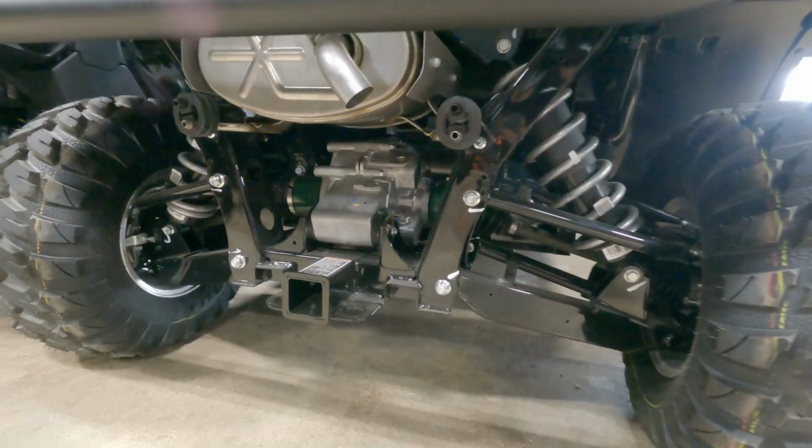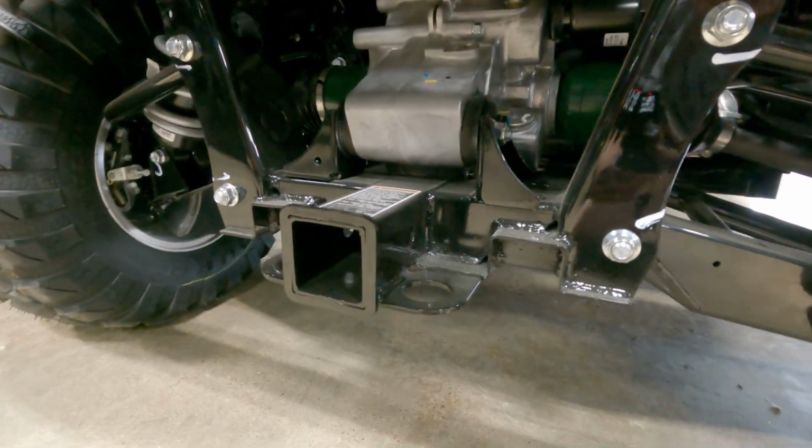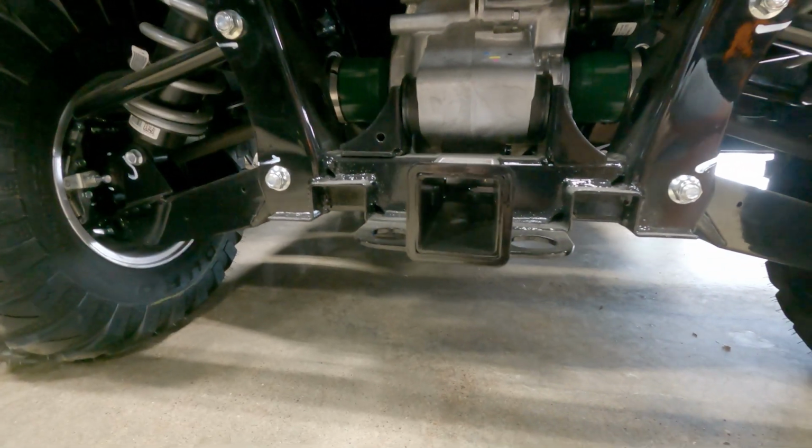In the 3-person configuration, you can haul up to 1,000 pounds and tow up to 2,200 pounds with the Mule 1000 series. If you're in the 6-passenger configuration, you can only haul 350 pounds, so keep that in mind.